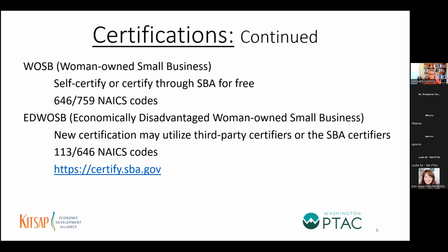To get the information about this certification for women-owned, there is the website for you, certify.sba.gov. And what pops up there are 3 socioeconomic certifications. One is woman-owned, the other is HUBZone, and the other is the Small Business Administration 8(a) program. We'll be talking about those on the next slide.